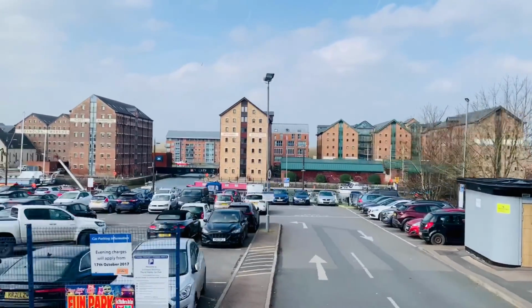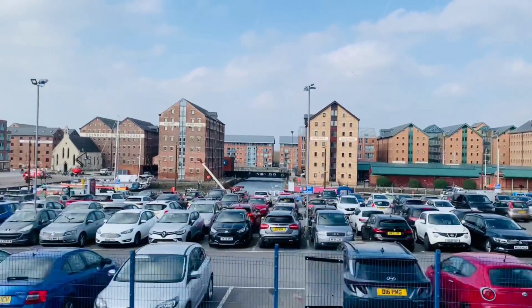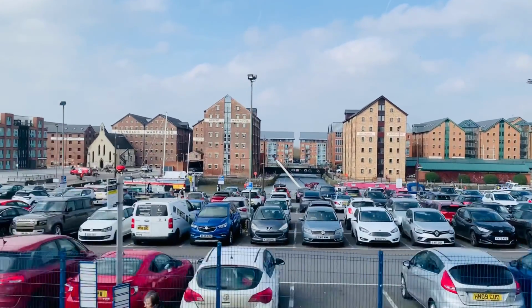It's a lovely day and I'm heading over towards Gloucester's historic docks. I think they're rather special and well worth a visit, so I'm looking forward to getting there and showing you around. With its strategic position alongside the River Severn, Gloucester Docks developed as an inland port connected to the world.